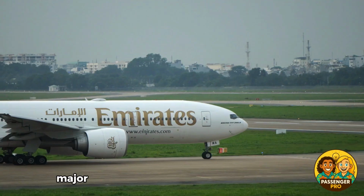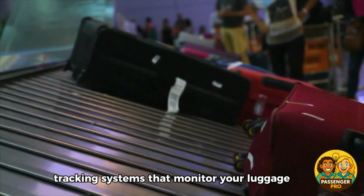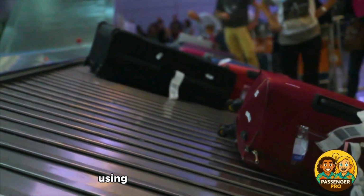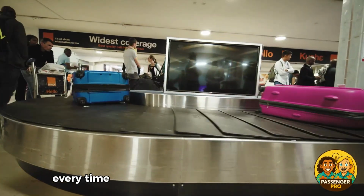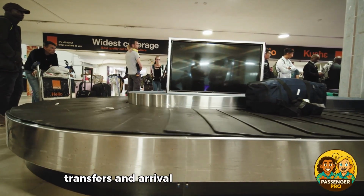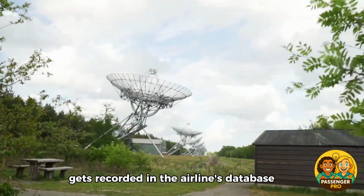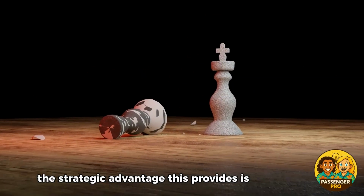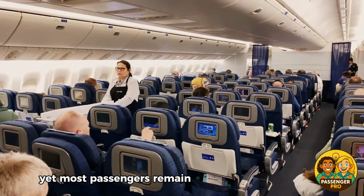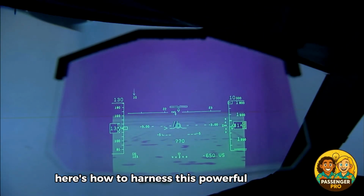Major airlines have deployed sophisticated tracking systems that monitor your luggage at every stage of its journey using advanced technology. Every time your bag passes a scanning point from check-in through loading, transfers, and arrival, its precise location gets recorded in the airline's database. The strategic advantage this provides is enormous, yet most passengers remain completely unaware this resource exists. Here's how to harness this powerful system.